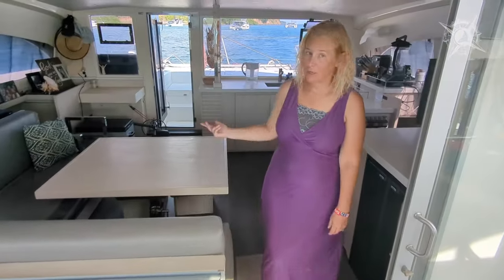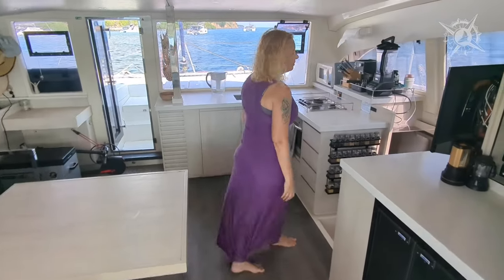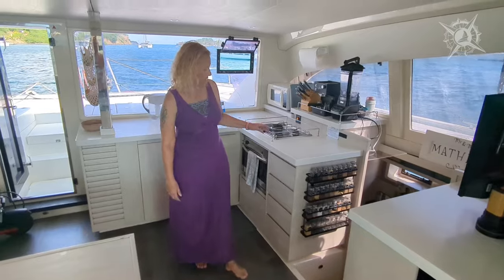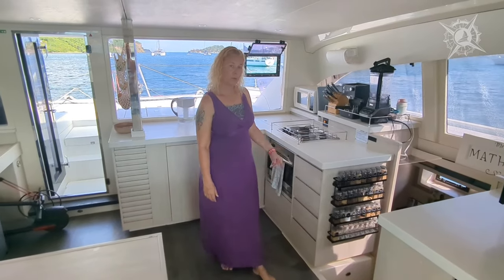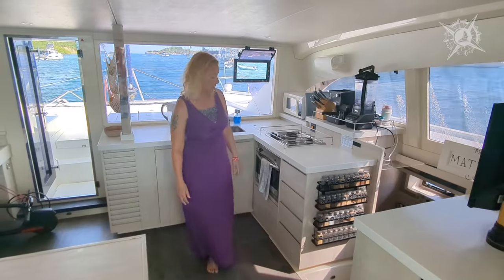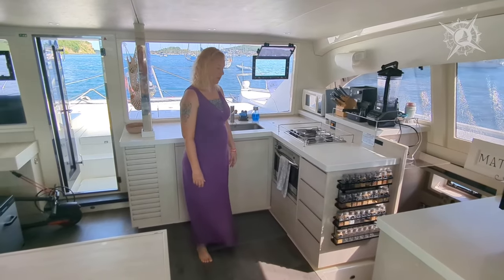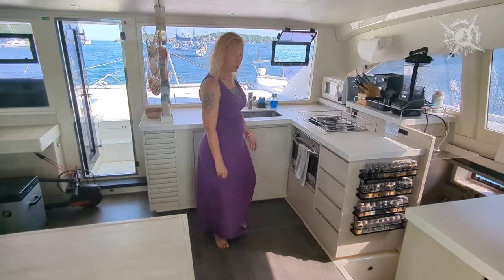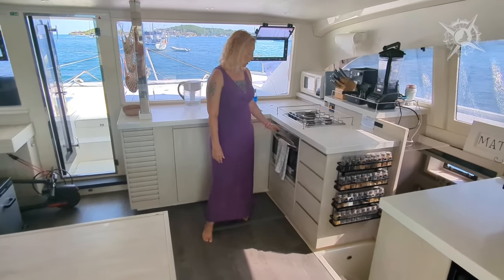Welcome to our salon and galley. This is our spice rack with all the spices you could possibly need. Four drawers here. The boat comes with silverware, serving utensils, hot pads. Below the oven is a drawer that has all the pots and pans, which are also included with the boat.